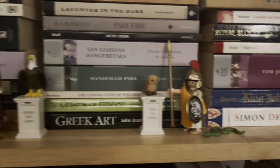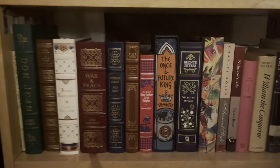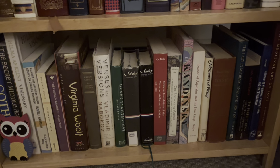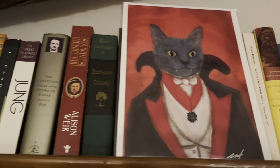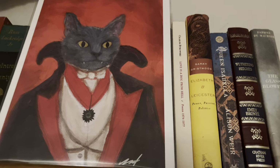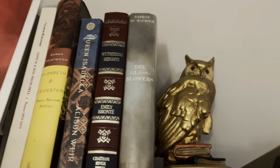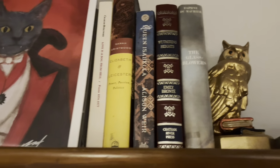There's Zeus and Athena and King Arthur. And yeah, this is just my bedroom, and I've kind of run out of space. So on top of this armoire here, I have more books. My cat Dracula. My girlfriend gave me these bookends years ago, and I love them and miss her so much.